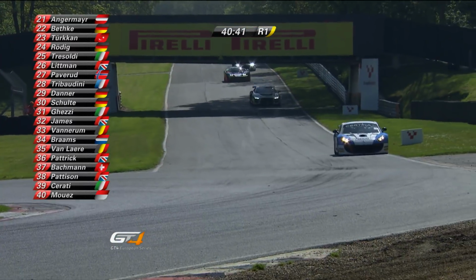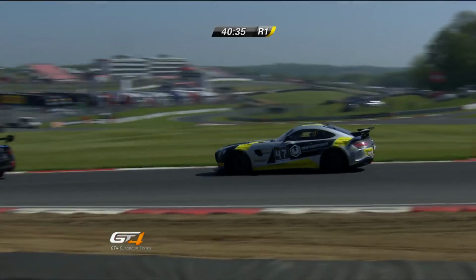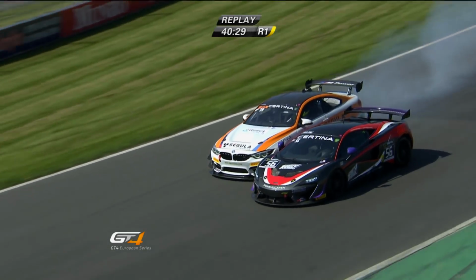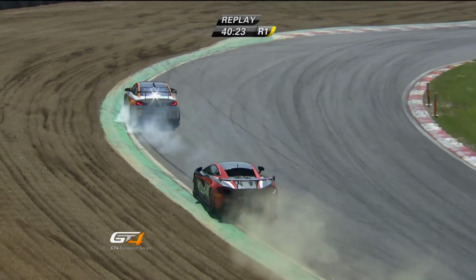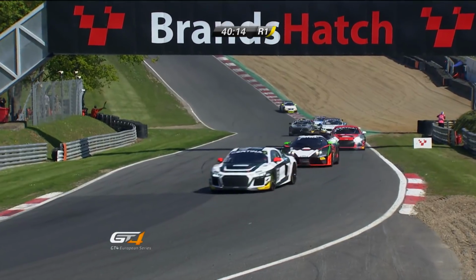Remember, he's only in his late teens, just like Will Tregertha, but a very mature head as he comes now through the right-hander of Clark Curve up towards the timing line. Stuart Middleton comes through as there a very, very bold challenge is made in replay, and that's how Delumier got into the gravel, because he came charging up the inside of the McLaren of David Pattison, and after the contact there was no way that was going to turn, and off he goes into the gravel. So that's how Delumier went off the road.